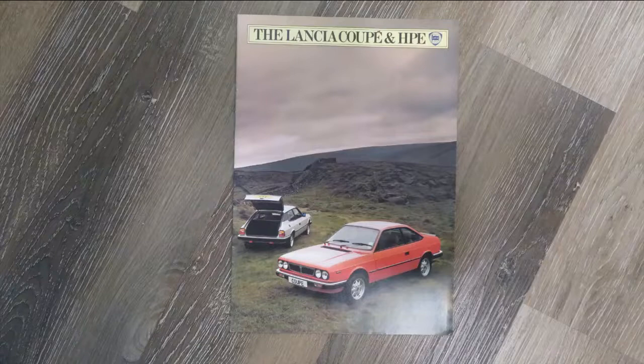And they dropped the Beta name in around about 1979. So rather than being called the Lancia Beta HPE, it was simply known as the Lancia HPE by the time this brochure came out. Very stylish looking car, like so many Italian cars of the time were. This particular style and design was a Lancia in-house design by Aldo Castagnano. I think that's how you pronounce it. I'm probably saying that wrong, but there we go. He also did the Lancia Fulvia, by the way. But anyway, let's have a dig in and look at what else is in this brochure.